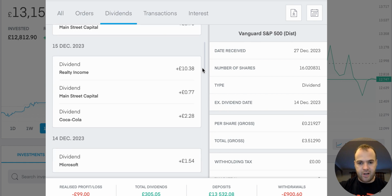16th of December, Realty Income. So there you can see £10 there. Gets reinvested straight back into Realty Income. Like I said, once that starts building, hopefully I will start getting a free share with that.